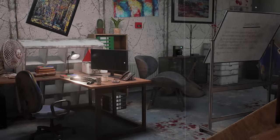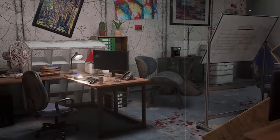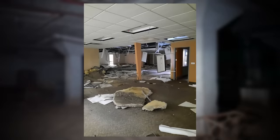But I think it's safe to say that you just need to avoid this area at all costs. You don't want to come here. You don't want to have these effects in your mind.